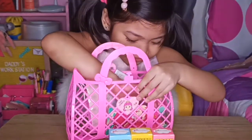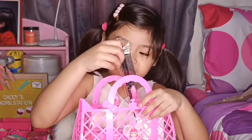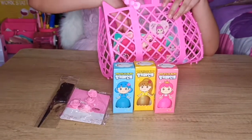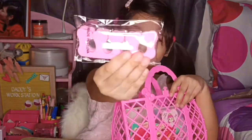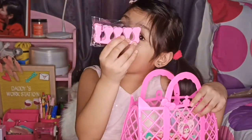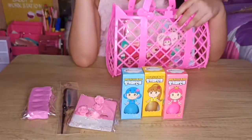Wait, wait! I can't get it. No. A comb. It's a new comb. See? It's in the plastic, that way I can see it. Wow, this is my nails. I think it's my nails, but look, I don't know what it's called. Just put it here, so let's do it. I'm gonna do my nails later.